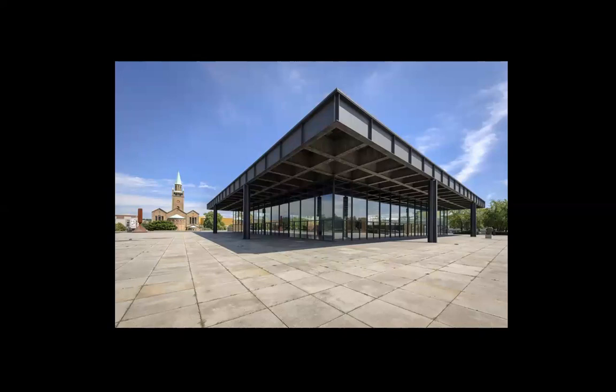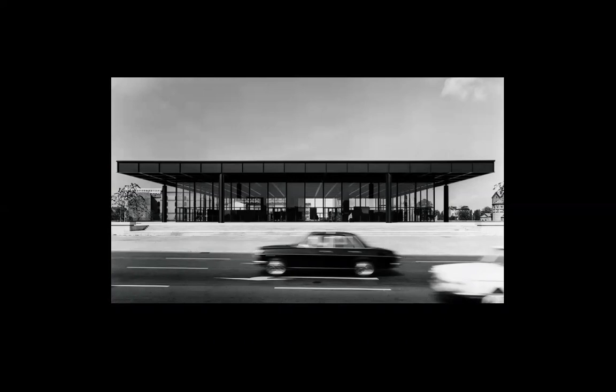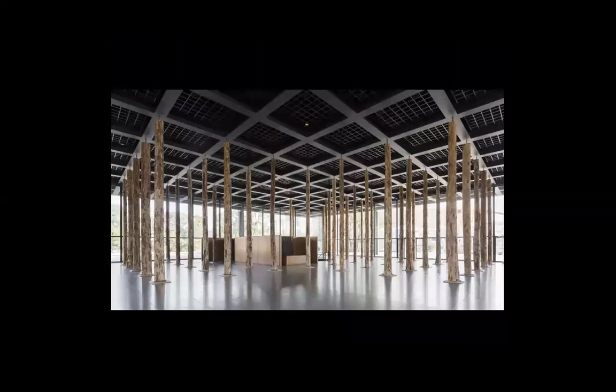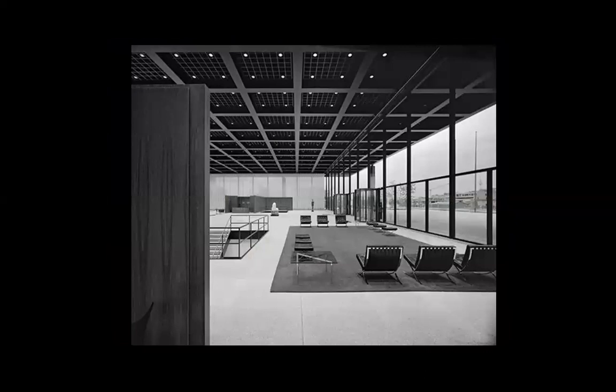Mies van der Rohe, he couldn't miss the boat. The New National Gallery is an important building by Mies. It's hard to confound it. It's a Mies building, and it was recently refurbished by Chipperfield. Anyway, the columns or the sculptures are not his. The building is. An older picture, Mies van der Rohe.